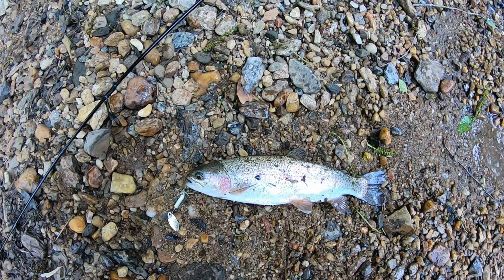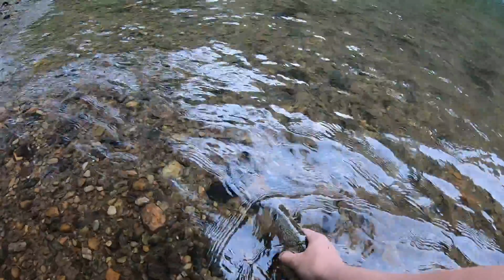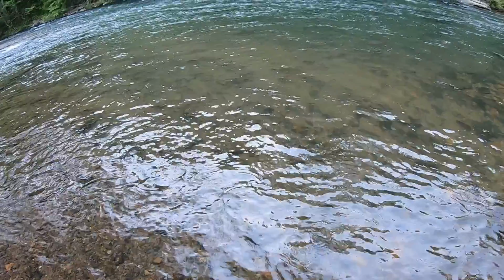I need to hurry up and get him back in there because trout are real sensitive. All right, hopefully this guy will be okay. He wasn't out of the water long, but he was flopping around a bunch. I did wet my hands and everything before I handled him. I think he'll be good to go. Yeah, there he goes.